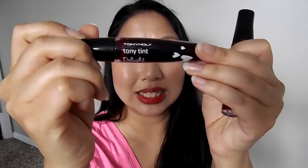I think they actually just put it on the center and move it out towards the outer edges of their lips, but they don't do a full lip. I like to do a full lip, so I wanted to see what this would do. Ooh, it's drying down terribly. It's separating and drying unevenly. It's the Tony Moly Tony Tint Delight.